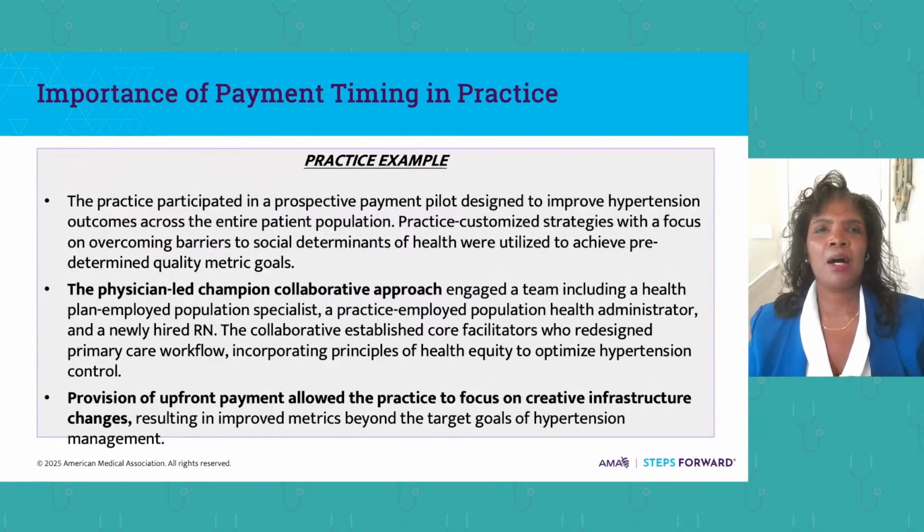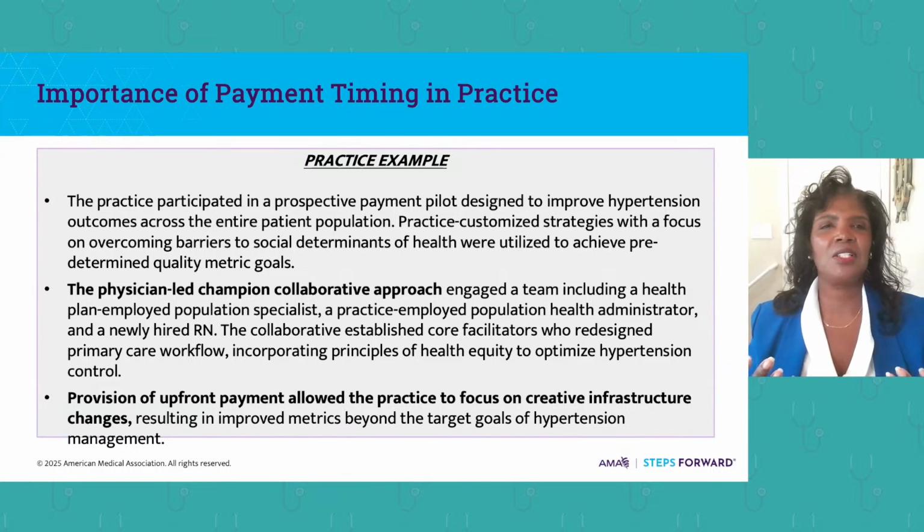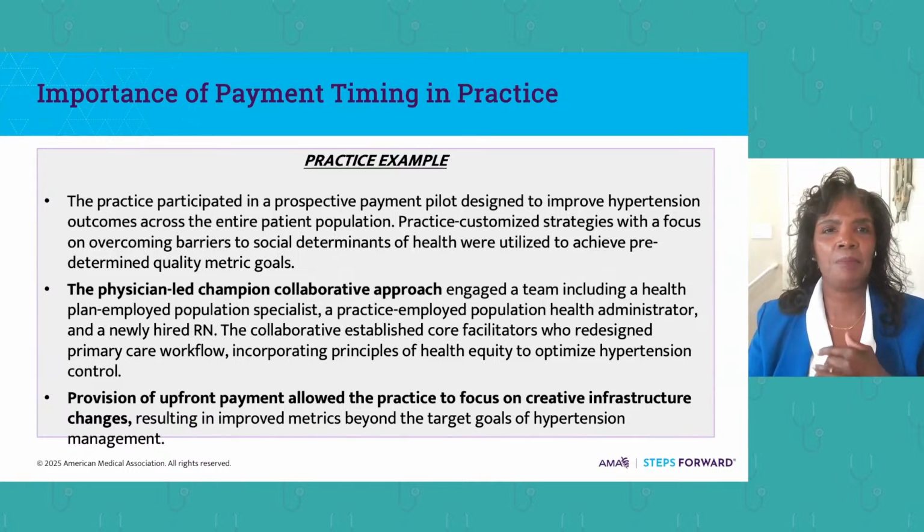In that model, one of the things we said was, okay, we're going to focus on hypertension, the most difficult metric in my community, my patient population. And we said, how are we going to do this? Just as Dr. Mercado said, we're going to have the physician-led champion collaborative. We put together that team. It included one of the health plan's employed population specialists, our own practice-employed population health administrator, and we hired an RN just for this. And she was the one to help coordinate.